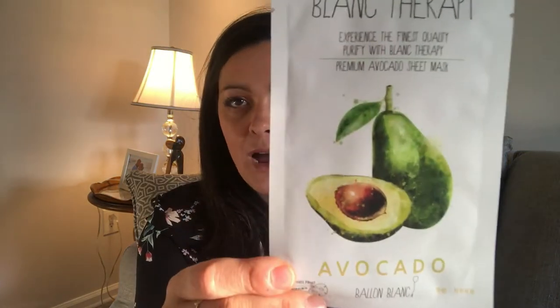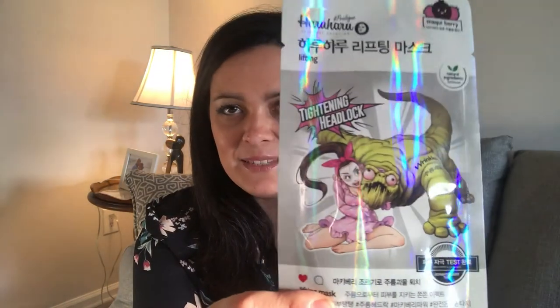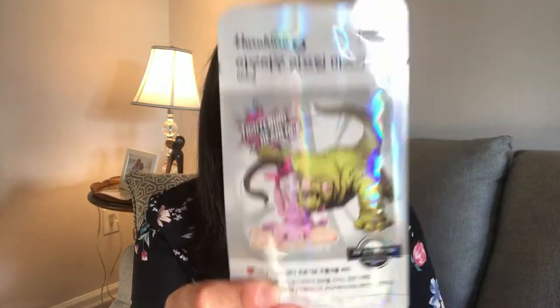Then this is by Blank Therapy, and this is a premium avocado sheet mask right there. Then the next one, oh, this one looks a little scary. Tightening headlock. Look at the picture on that one, guys. That's a little crazy right there. And this one, with a soft and comfortable sheet material and amazing essence, these sheet masks will do your skin wonders. And this is a Makai Berry sheet mask.